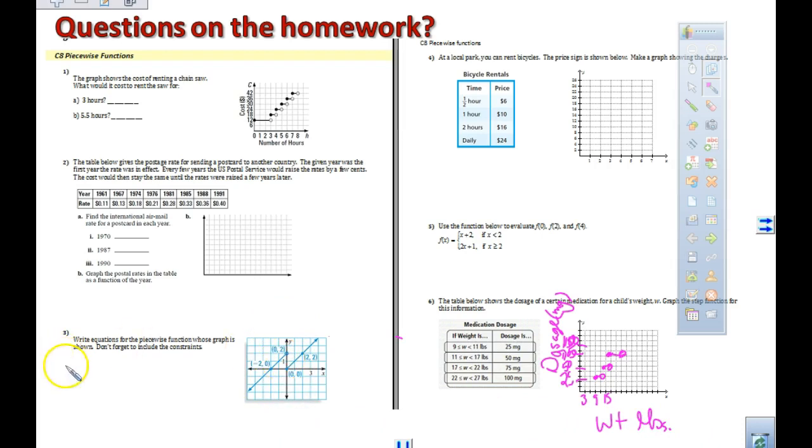This equation, when you were writing it, number 3, I had a lot of people go, I'm not sure how to write it. What's the equation for this line? Y equals what? Y-intercept is? What's our y-intercept as you look at that? 2? What's the slope? Negative x plus 2, right? What's the equation for this line? Y equals just x, right? And it should not be a negative x. It should just be x plus 2, right? Okay, so those are my 2 equations.